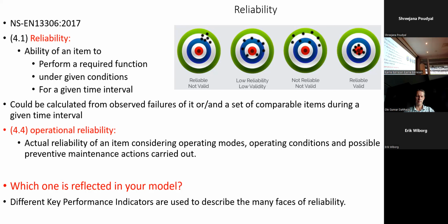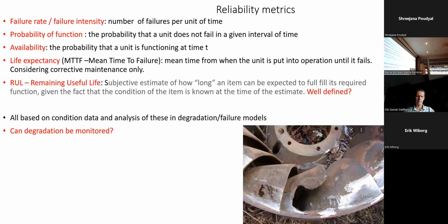We can use different key performance indicators to describe reliability. I guess you're all familiar with these ones, like failure rates, probability of function, availability, life expectancy, and so on. And then we have this rule. Is it well defined? Is this the definition we use? It's definitely a subjective estimate of how long an item can be expected to fulfill its required function given the fact that the condition of the item is known at the time of the estimate.